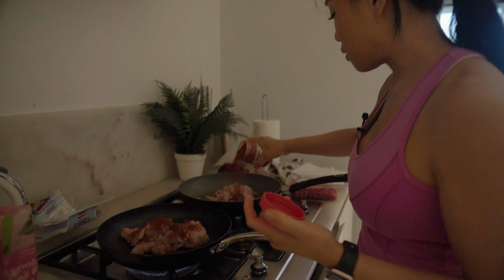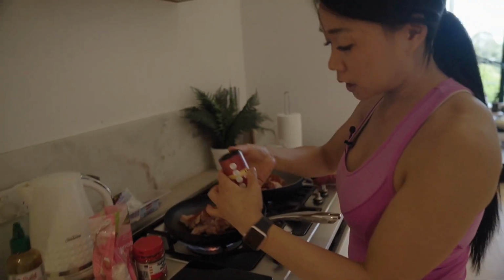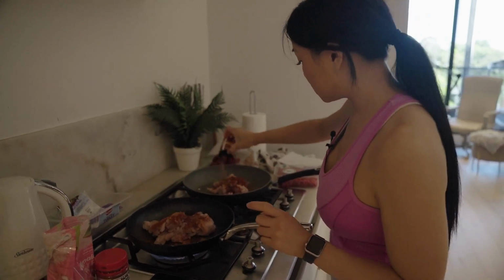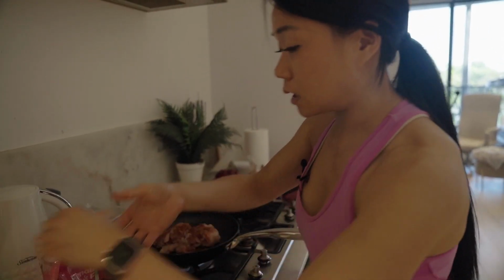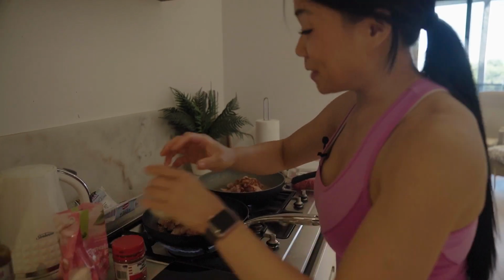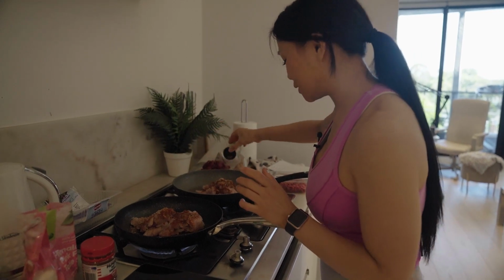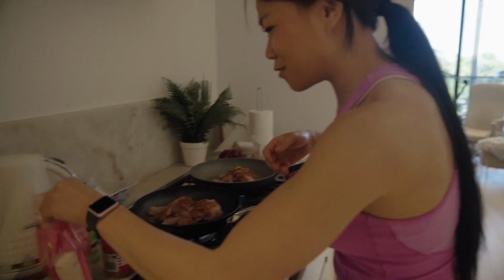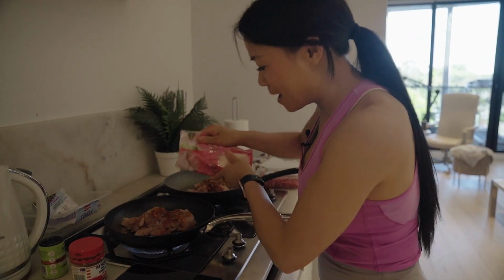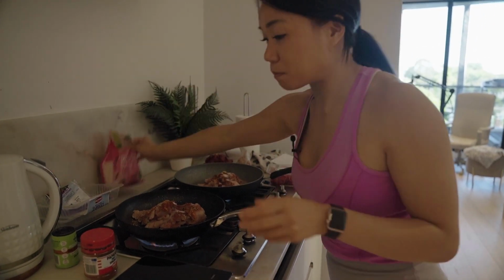I just guess, I don't weigh it out. That's what I do. And then I chuck in some of this, and some of this. Just a bit of everything. Did I put some salt in? I can't remember if I put on salt. No, I did not put on salt. I can't remember. I'm gonna put on salt anyway. I'm not even joking, guys. This is how I prep.